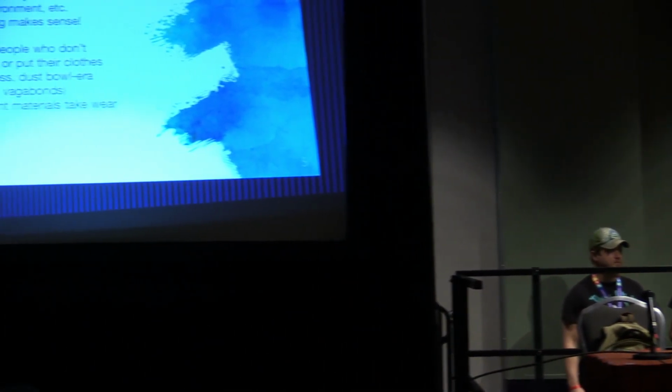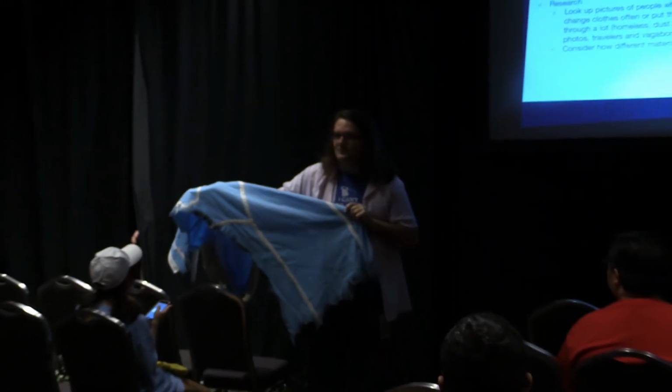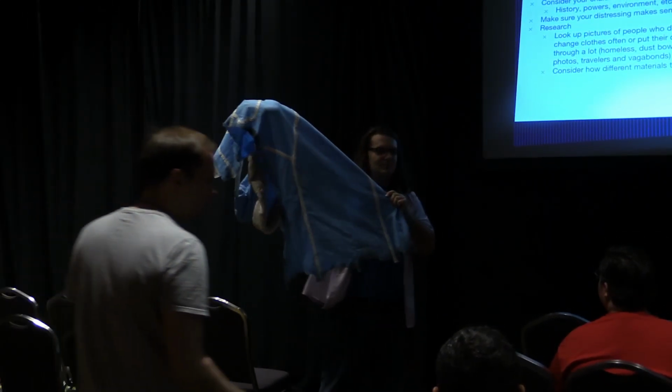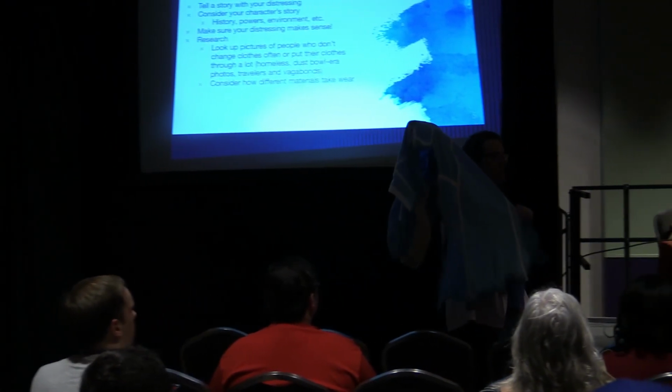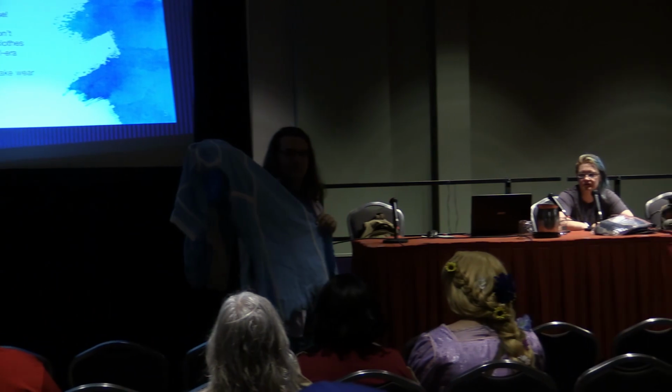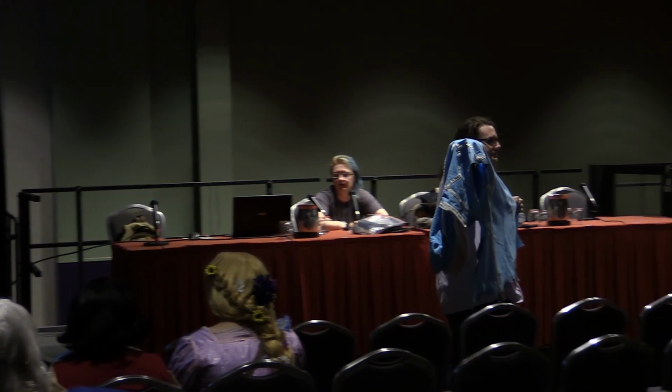The character in question is a fire mage, and his cloak is distressed. So what I did is I shredded it to make it look like it had caught on fire. I took ash powder, which is not actual ash, but a product by Maron, and smeared it around the edges and sealed it all to make it look like it had been burned, because it's very appropriate for the character.